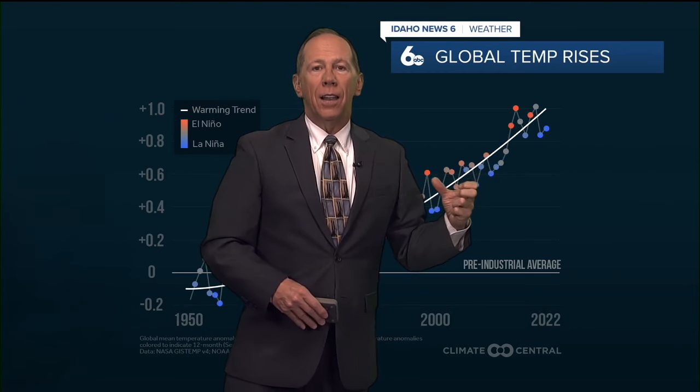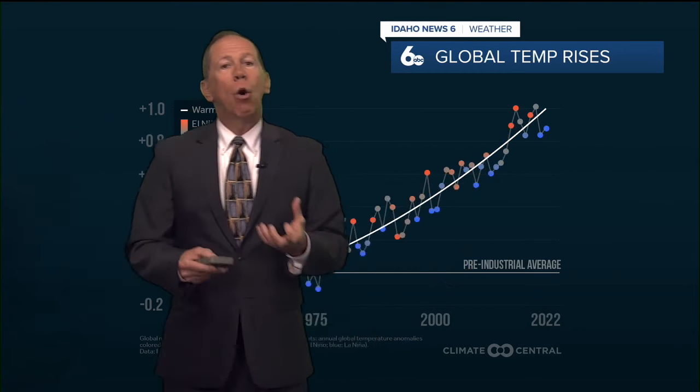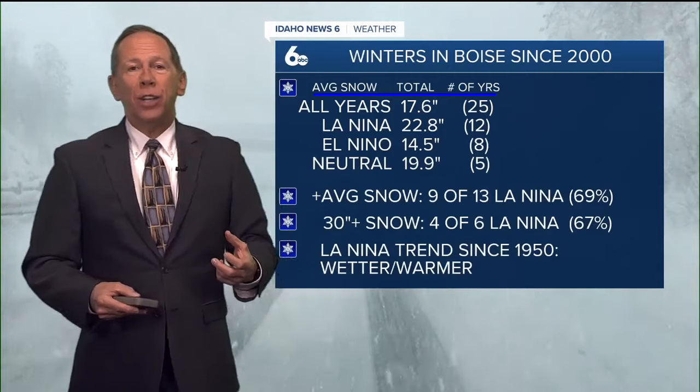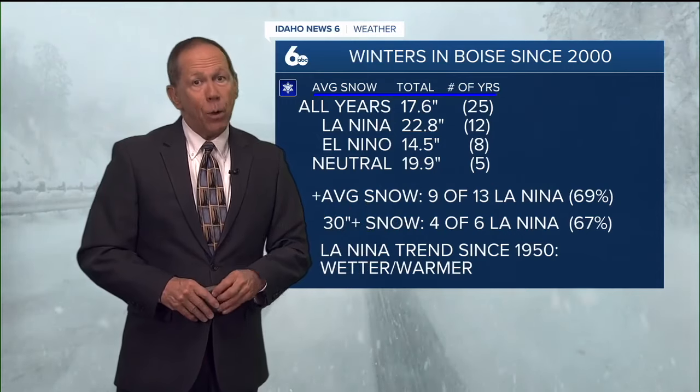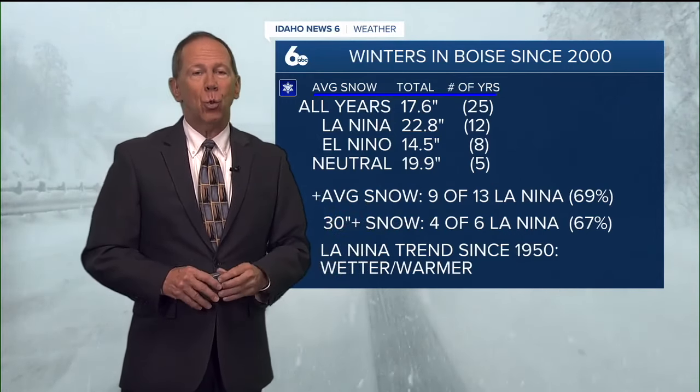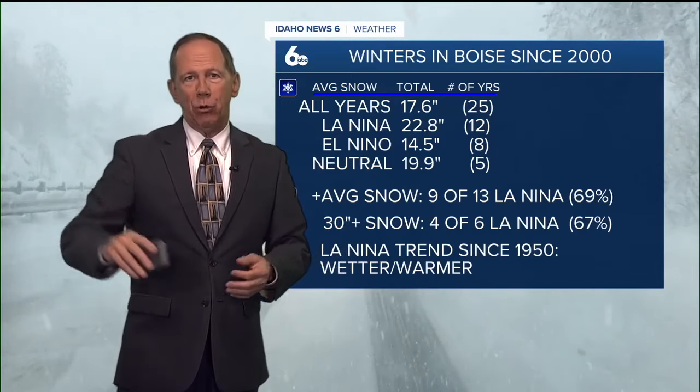So the temperatures are rising. That's causing a lot more evaporation over the oceans. It's adding more water content. And as it adds more water content, it gives us a better chance for the trends to increase the precipitation. And that is what's been happening with our La Nina winters across the northwest. They've been getting wetter. They've been trending wetter.